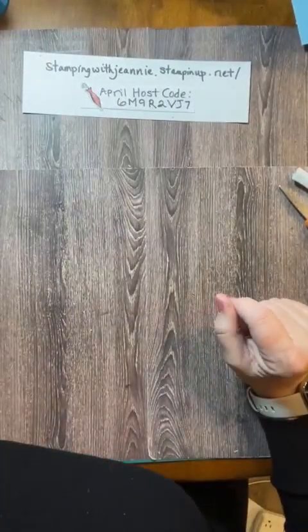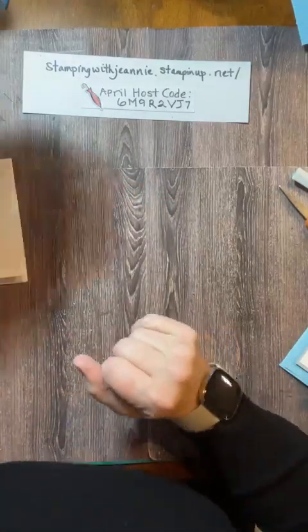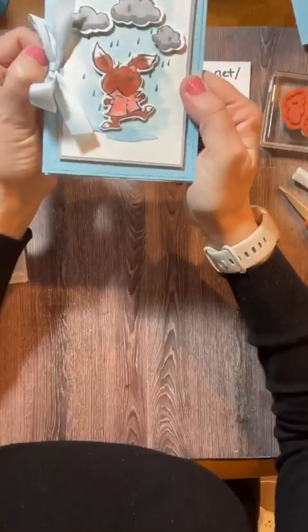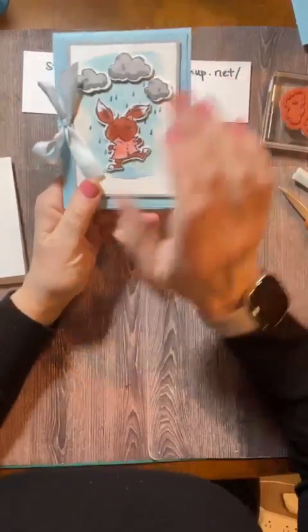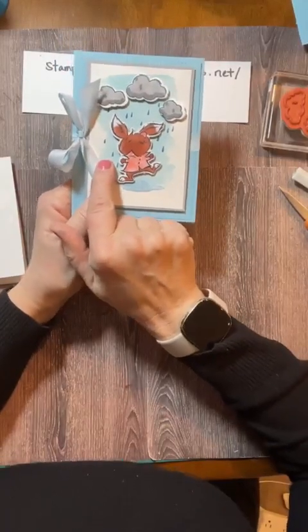Okay, let's get on to our technique here. So I decided here that I wanted to do some watercoloring. Now this was tough. Let me tell you, this was really tough to get the right color. This is Balmy Blue, although to me it looks Pool Party.